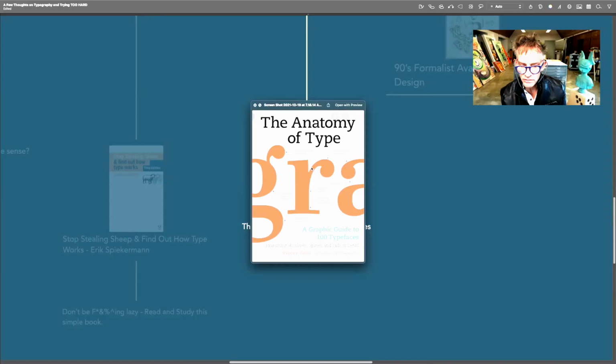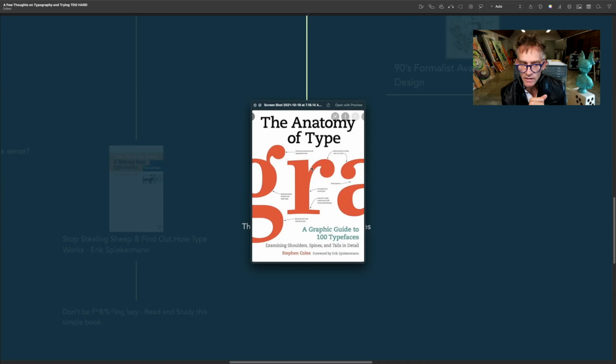Foreword by Erik Spiekermann. I would highly recommend that you purchase The Anatomy of Type and Stop Stealing Sheep and Find Out How Type Works.